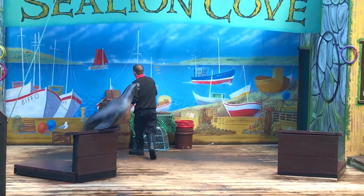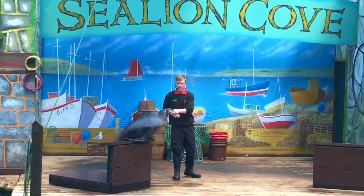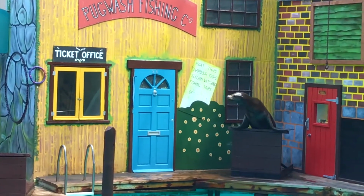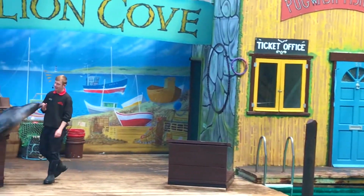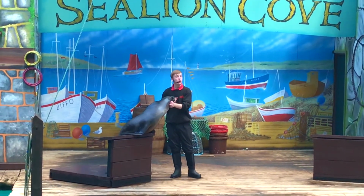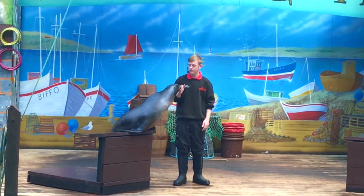Now these two, they are both Californian sea lions, and as that name does suggest, you can of course find the largest population, or the biggest group of this particular type of sea lion, all along the coast of California. Now you can also find them as far north as Canada, where of course it's pretty cold, and as far south as Mexico, where of course it's lovely and warm. So this type of sea lion is quite widespread all across that western Pacific coast of America.